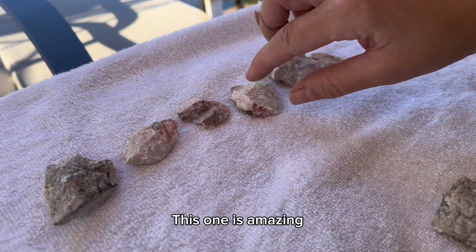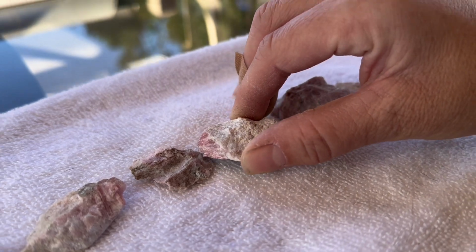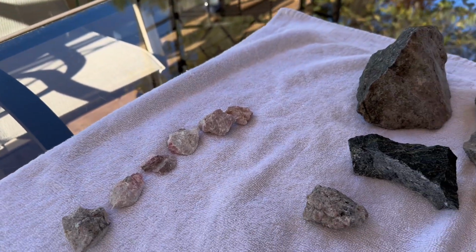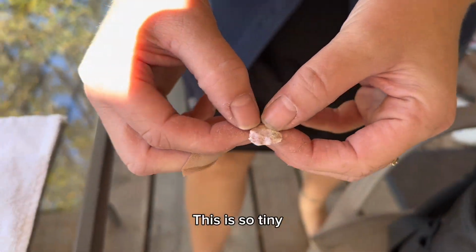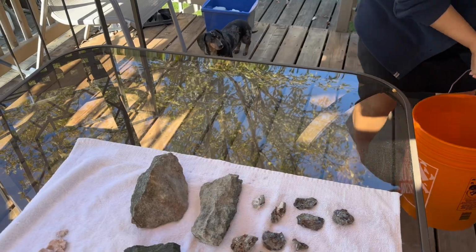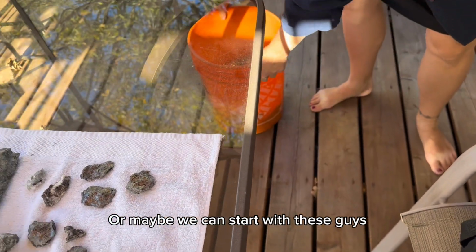This one is amazing. Hard to see, eh? Okay, so the rest is gonna be in my big buckets. This one is so tiny. Okay, let me go get them. Or maybe we can start with these guys.